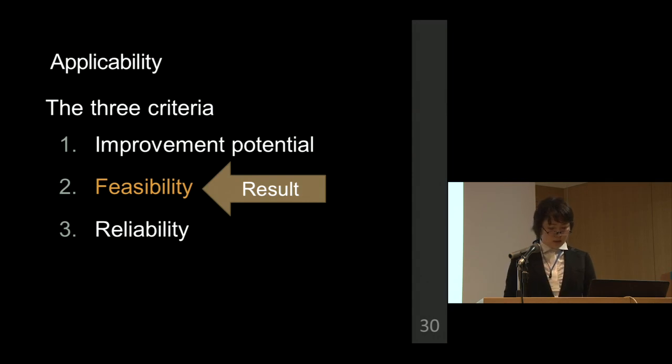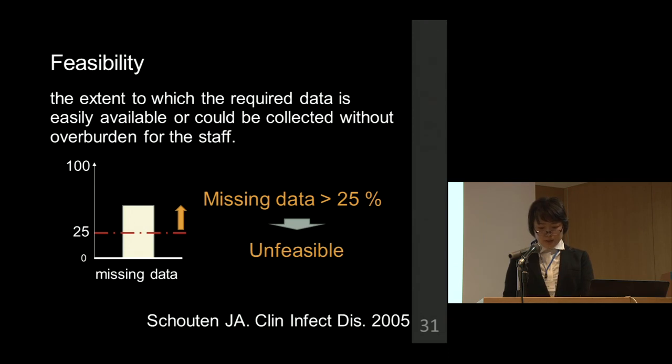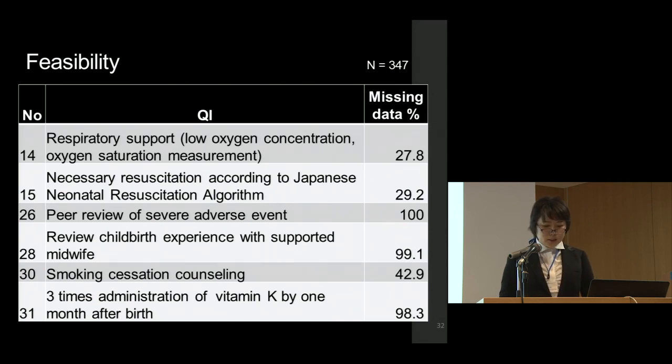The result of feasibility. Unfeasible is a percentage of missing data per an indicator score more than 25%. Number 14, respiratory support. Number 15, necessary resuscitation. Number 26, peer review of severe adverse event. Number 28, review childbirth experience with supported midwife. Number 30, smoking cessation counseling. Number 31, 3 times administration of vitamin K by 1 month after birth. Altogether, 6 indicators were considered unfeasible.